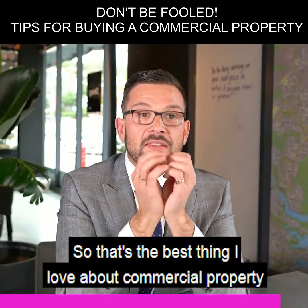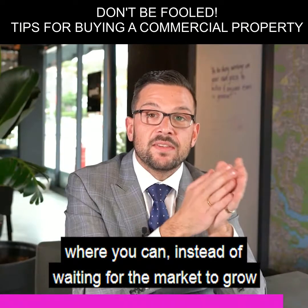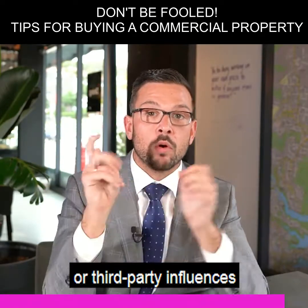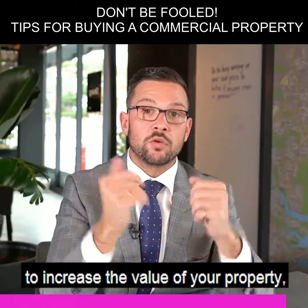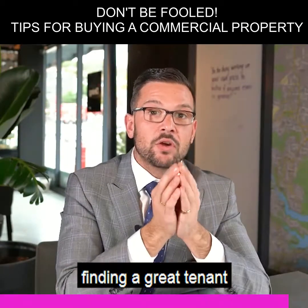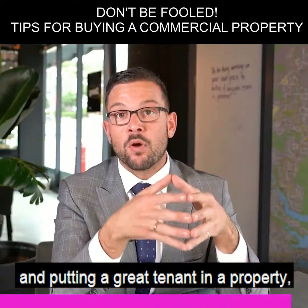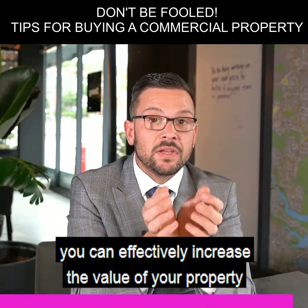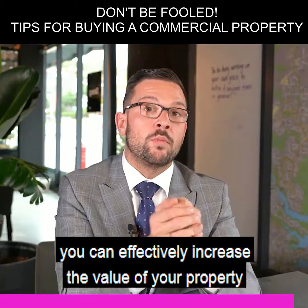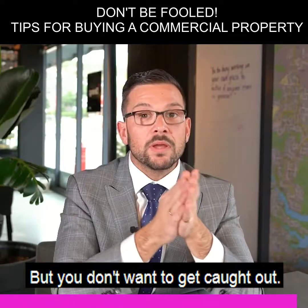So that's the best thing I love about commercial property, where instead of waiting for the market to grow or third-party influences to increase the value of your property, by having a great leasing agent, finding a great tenant and putting a great tenant in a property, you can effectively increase the value of your property 10, 20, 50, 100%. But you don't want to get caught out.